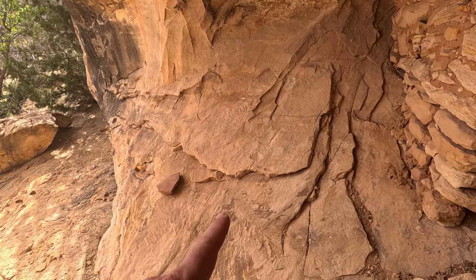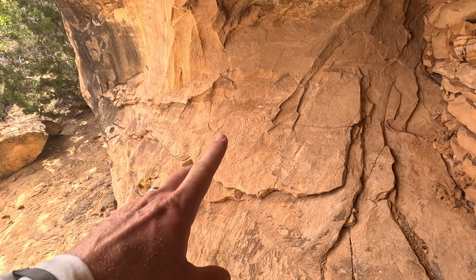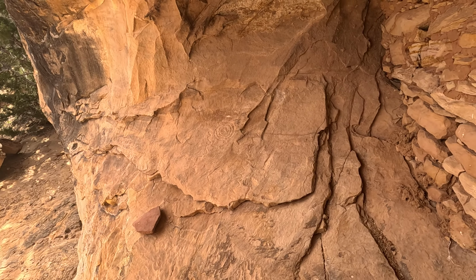And there's even some carvings in the rock right here. Right there, the circle, I believe that is believed to signify the stars, possibly.